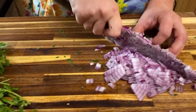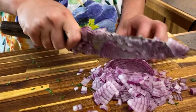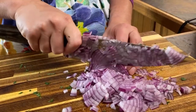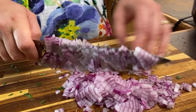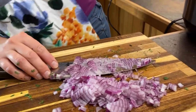And there has been an onion recall this week. I don't know if that has affected anyone else, but I researched our onion that we bought, and it was great. It's not from the recalled place, so we're good on that front.